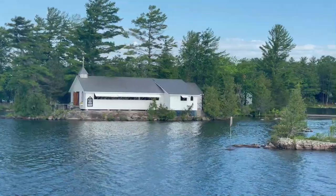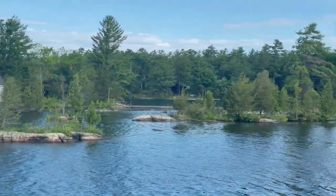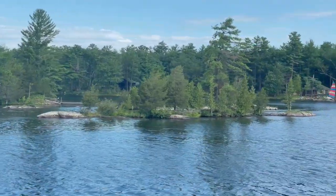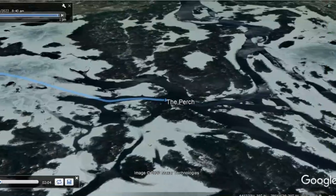This is actually the church on the rock. It is only accessible by boat and of course only open in the summers. And the scenery in this area is really just stunning, so you can see that as we're cruising by the church on the rock there.